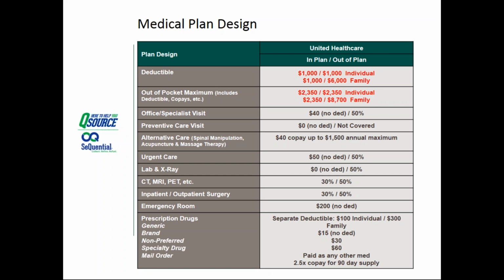This way, employees are only responsible for paying the first $1,000 of deductible costs that come in their name, while SeQuential picks up the remaining $4,000 of those employee-listed claims, just like they do for the employee-only coverage I described before. The other $5,000 bucket is 100% the responsibility of the employee and the family to cover, as SeQuential does not cover any of the deductible costs for dependent care.